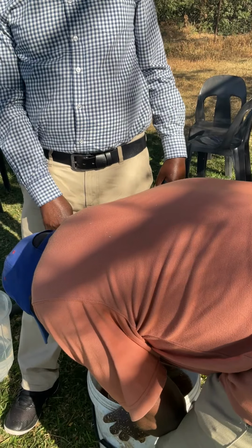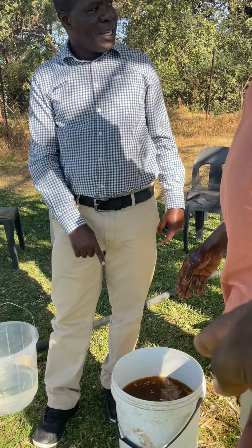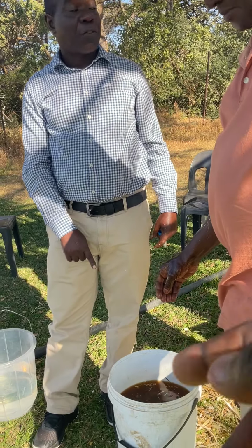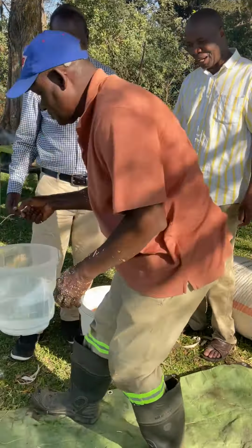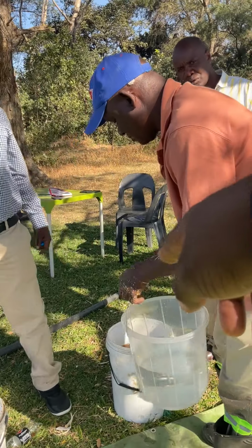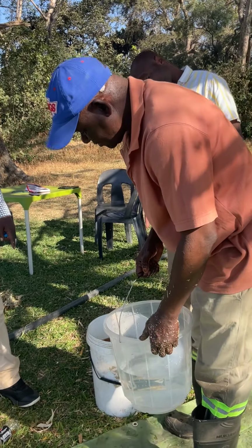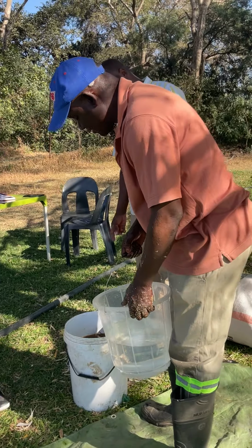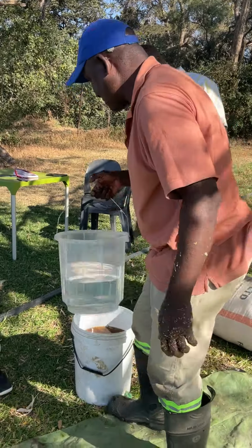Now this is supposed to make feed that fills a pickup. A pickup load of meal, a 1 ton pickup. And it is not cast in stone. You're supposed to have 20 liters. This is almost 20.